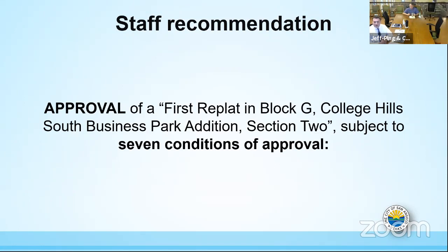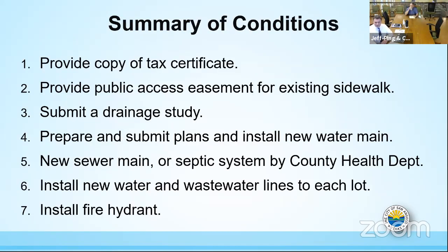Go ahead. Oh, okay. So staff recommends approval of a first replat in Block G, College Hill South Business Park Addition, Section 2, subject to 7 conditions of approval. Provide the tax certificate, provide a public access easement for that existing sidewalk, submit a drainage study, prepare and submit plans and install a new water main, number 5, a new sewer main or a septic system by the County Health Department. Engineering can speak more on that if you need that. Install new water and wastewater lines to each lot and install a fire hydrant.